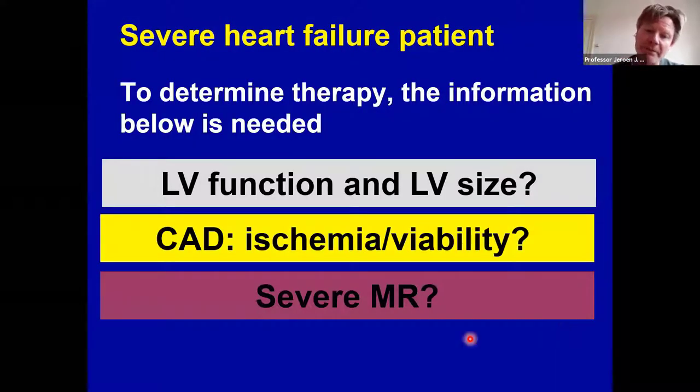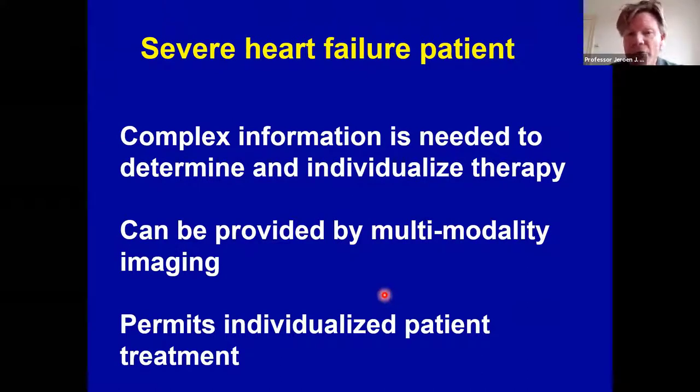We have now discussed these three: LV function, size, coronary disease, ischemia viability, and severe mitral regurgitation. Based on this, we can handle most of the patients. We need complex information to determine an individualized therapy. We can provide that by multimodality imaging. I've shown you a little bit, a lot of echo, a little bit of CT, and a little bit of MRI, and some nuclear. You can, based on this information that you're getting, you can precisely target your patient. What we did with this patient, we did a resurgery on his coronaries, we did a fixing of the mitral valve, and he got an ICD.